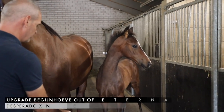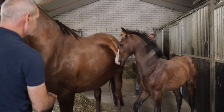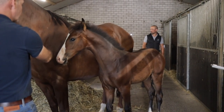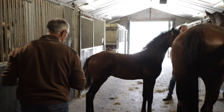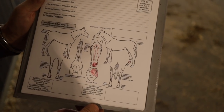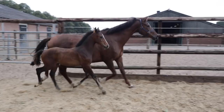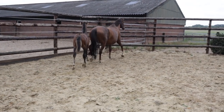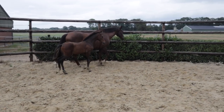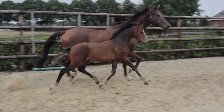When this pretty fellow is with his really special markings, it's Upgrade. Upgrade is also from Eternal Flame. It's the first mare, the Negro mare you saw. So this one is through embryo transfer, and it's a very, very pretty colt as well. You see he has some really strange markings. He's very special because of the markings on his head, so everybody will notice him in the future, I think. And he's also very special in his gaits. Very nice attitude again, and nice big gaits with lots of power.